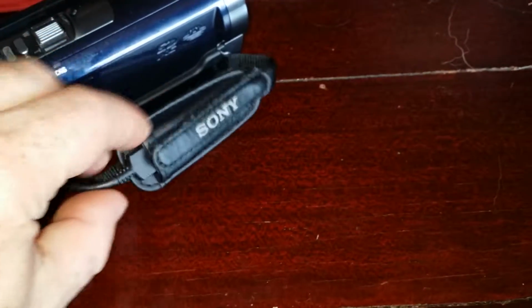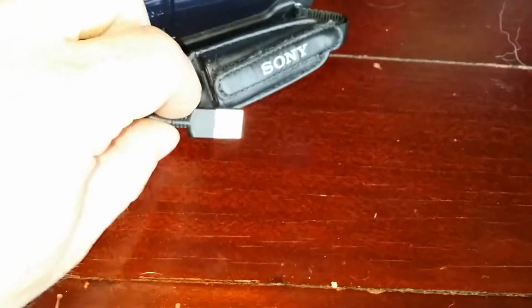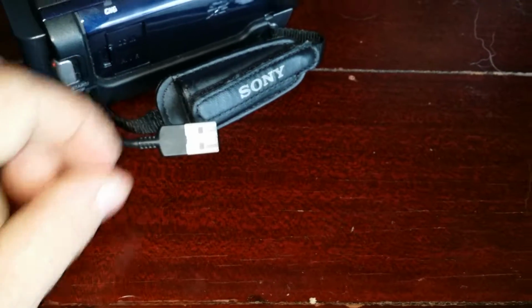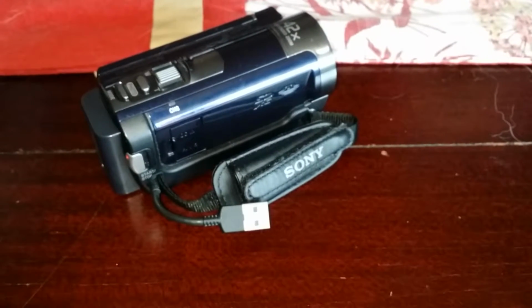It even has, this is really kind of cool, the lady that sold it to me showed me this. That's the charge port right there. It's built right into the handle. How cool is that? It's a USB. Sorry, it's kind of blurry there, but it's a little USB charge cord. I mean, that is just so cool. You don't ever have to worry about losing the charge cord. This thing is just a rad little camera.